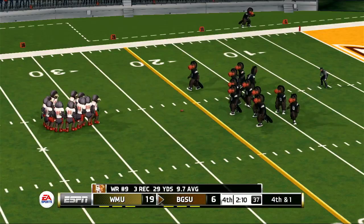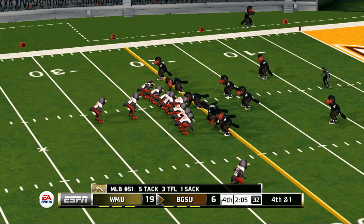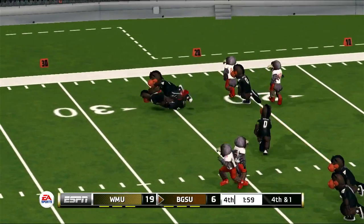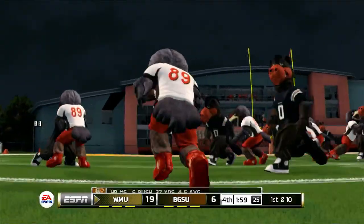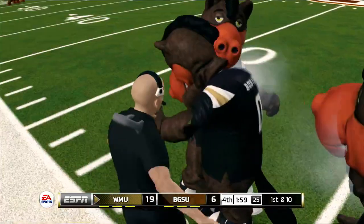They've got one fourth down conversion on this drive. Now they'll give it another go. On the counter, Russell down behind the line. The defense holds, and the ball will change hands. They tried to sneak a little counterplay by the defense. They weren't fooled that time. That's a great play to cause the turnover on downs.